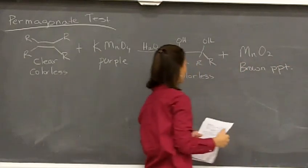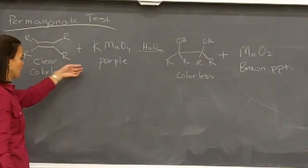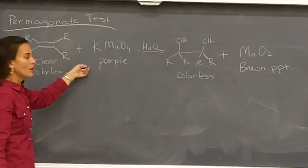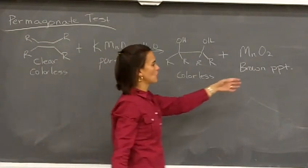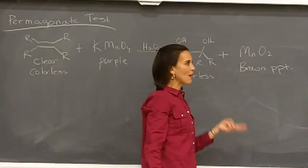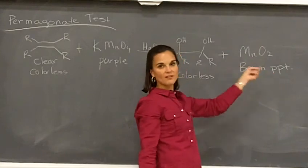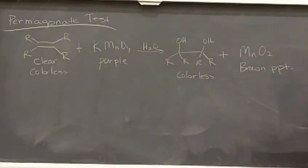Okay, and so what you're looking for is this purple color. When you add it to the clear colorless, first everything will be purple. What you should see is that purple fades, and you see the formation of the brown precipitate. That's a positive test, okay? If you have an alkene, you need a positive for both tests, okay? So that's why I was saying don't let the acidic pH paper decide that it's an alkane, okay? Because if you've added a lot of bromine, sometimes you can get false positives with the pH paper.